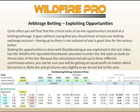Staking arb opportunities is done with Dutch booking, as was explained in the last video. Use the Wildfire Pro Sportsbet Dutch Book calculator to enter the arb odds on both or 3 sides of a bet. Because the calculations include up to 3 different commission values, you can be sure you will be getting an equal profit no matter which bet comes in. Note that the actual returns may vary slightly, as we do not bet to the exact cent most of the time, but round off.